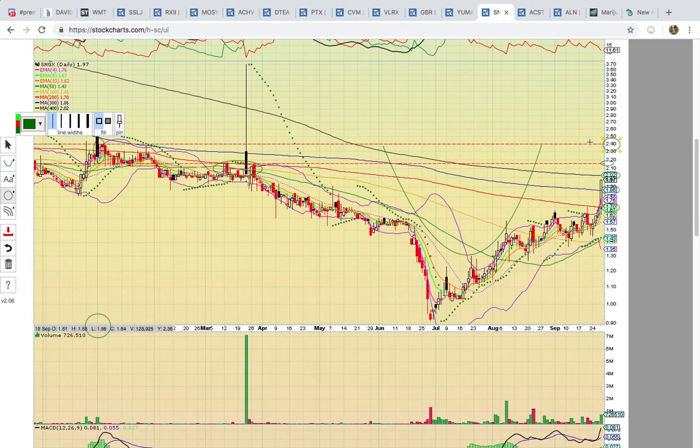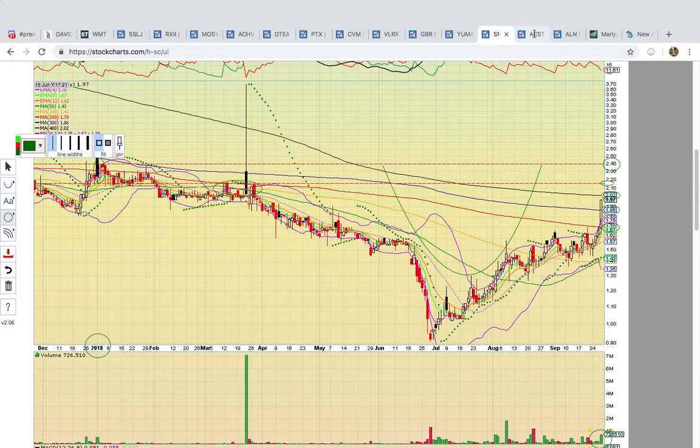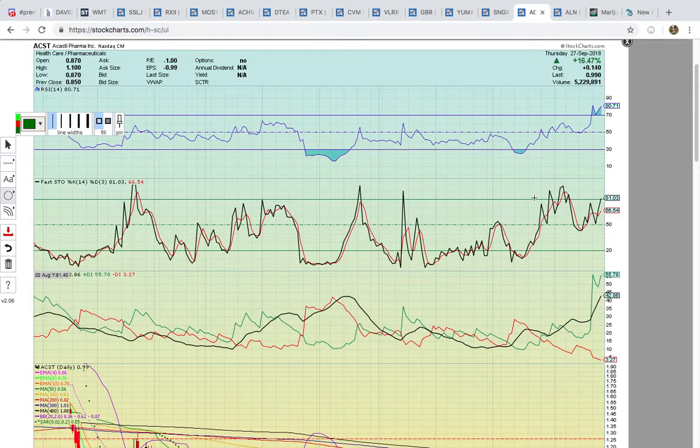It looks like it's working its way back up there. It may not go in a straight line. It is already up 4 days in a row. But if it holds that 186, it could bounce off and then keep pushing higher. EMA4 is way down at 176, so the candles could work their way back into the bands first, so keep that in mind. Okay, let's look at two more here.